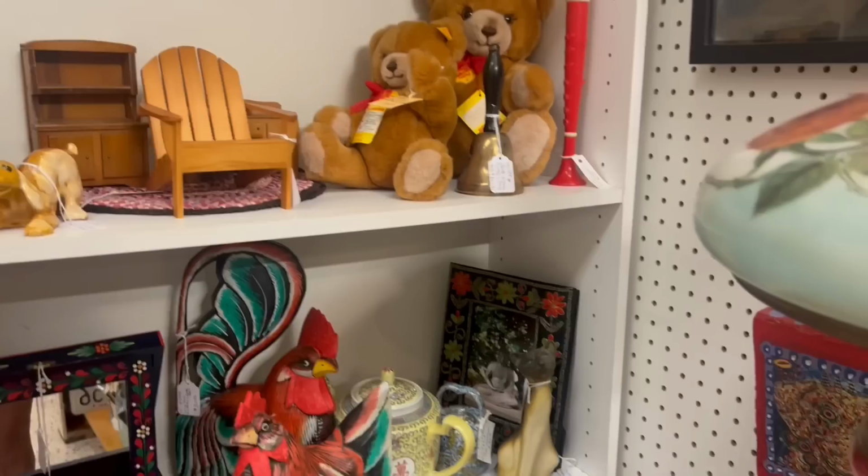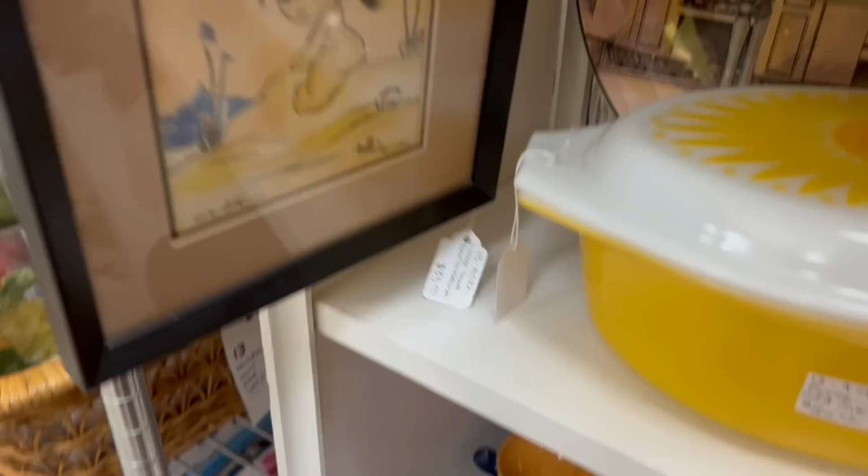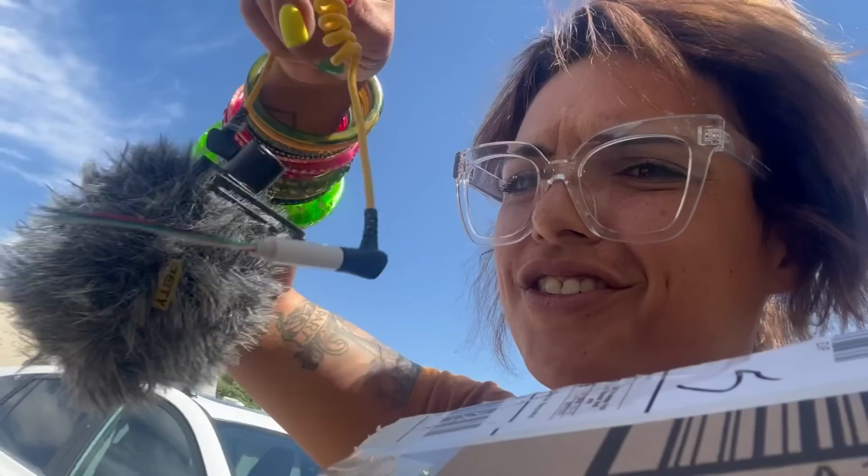What was I looking at? Oh yeah, up here. $20. She's pretty cute. Interesting. It's new, but it's neat. Oh. What is this? Oh my gosh, that's so funny. $35 though. Well, I spent $145 in there and it finally happened.